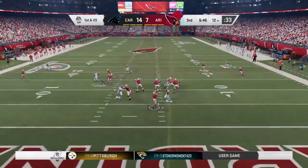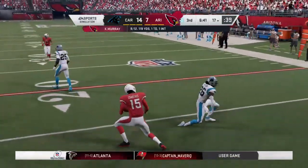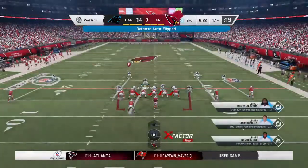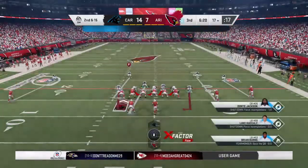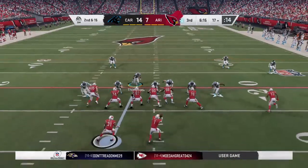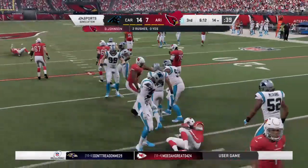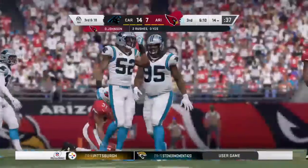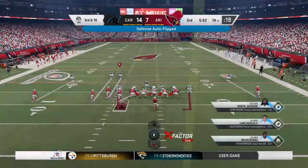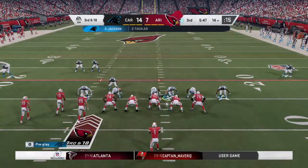From the gun, Murray. Got it complete to Crabtree. And they'll bring him down right around the 17-yard line. It's a gain of 5, and it'll be a second and long. Brings up second down at the 17. Off the draw, here's Johnson. Absolutely nobody fooled there. He's going nowhere fast as he's stopped behind the line of scrimmage. They'll wind up losing 3 yards here, and they're going to be staring at a third and long.